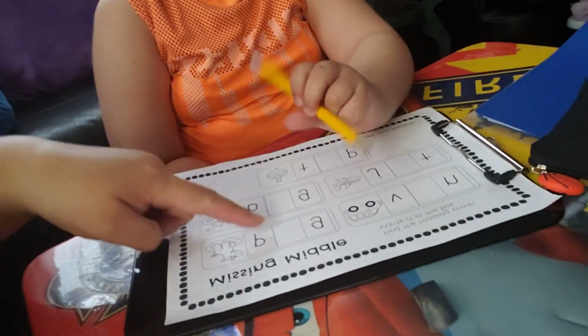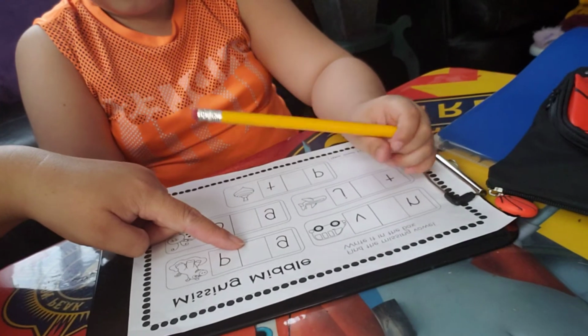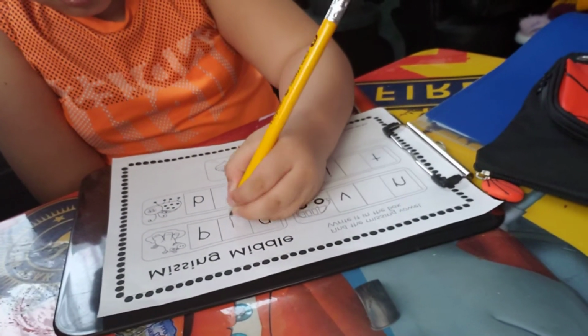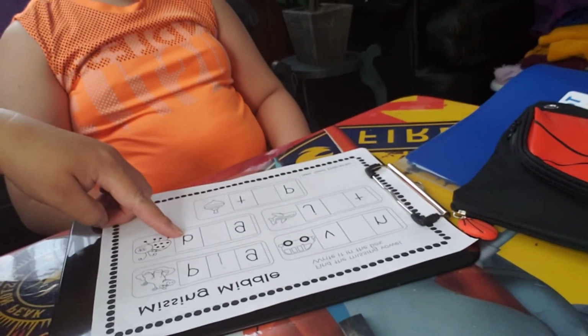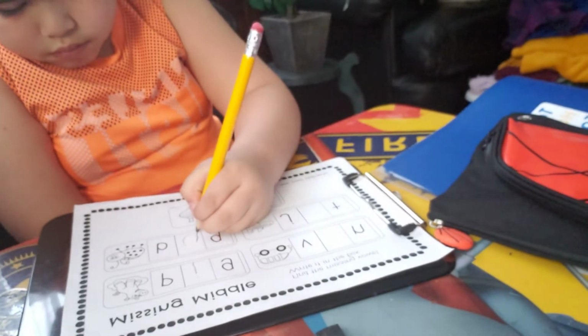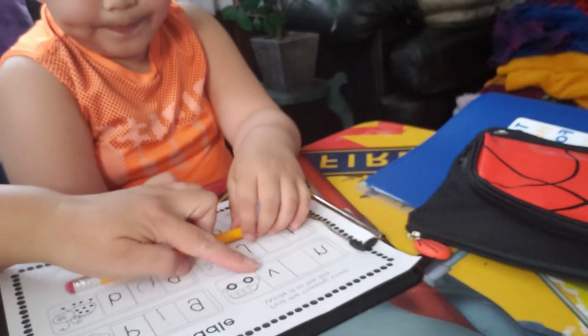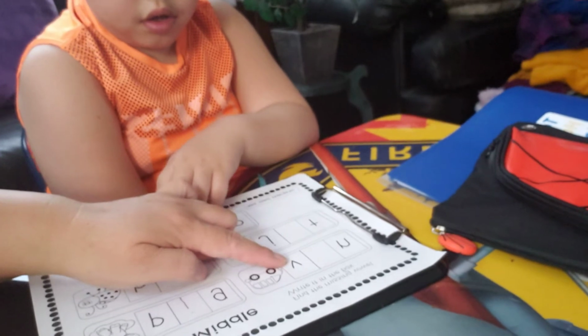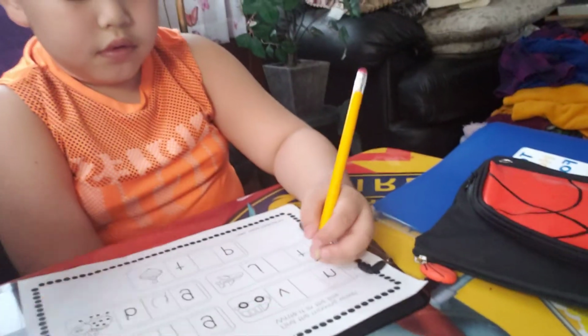What's this? What animal is this? Pig. Okay, pig. What missing vowel over there? Pig. That's P. What's next? I. Okay, write the correct answer. I letter. Okay, what's this? Bug. Okay, spell it. B. U. What's this? Van. Okay. V. A.